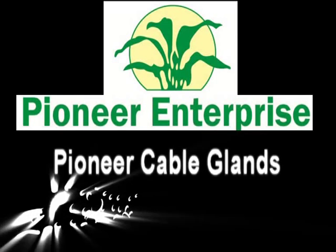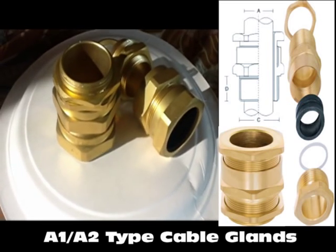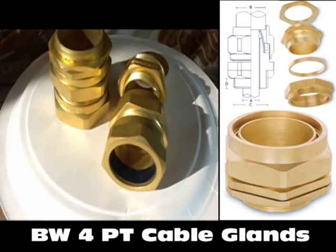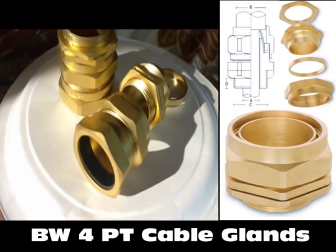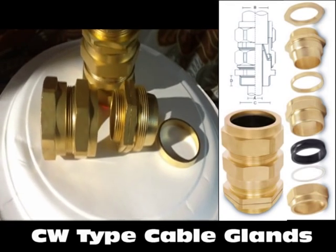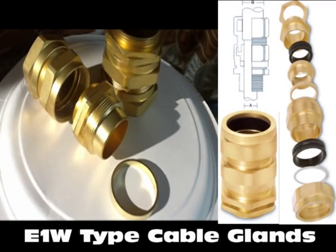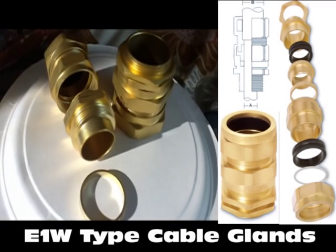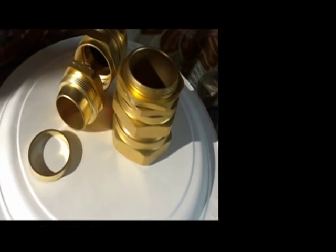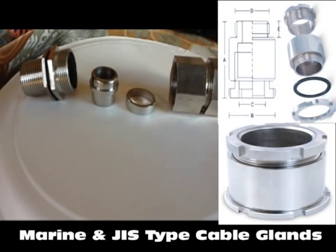Pioneer Enterprise is engaged in design and manufacturing of cable glands and electrical accessories for the last two decades. We are operating in step with advances of CNC technology, automated systems, and advanced manufacturing processes and techniques. Pioneer Enterprise is well known in the Indian market as a manufacturer of premium quality products in the field of electrical accessories. We design cable glands and cable connectors for industrial, marine, hazardous area installations and various other applications and industries.